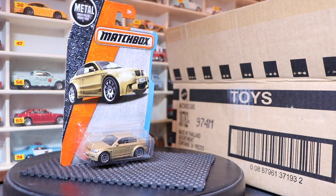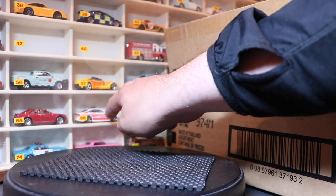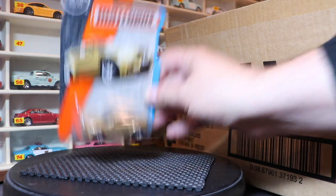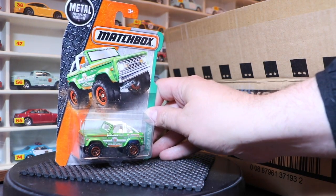I'd like to see a version of this one with the 5-spoke wheels, right? The 5-spoke wheels that are right there on that BMW. I think it would look really cool on this model. Maybe white, huh? White with the dark ones. Anyway. And then the Ford Bronco with Dirk's name on it.